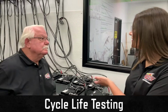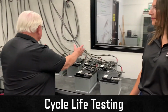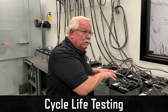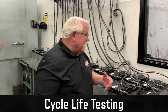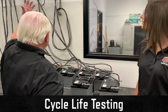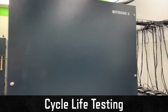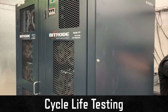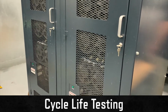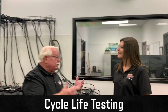So Gale, what kind of tests do we run over here? In this case, we're paralleling a large group of batteries where we're testing those all in similar situations at the same time. We may be charging or we may be discharging. We have all these connected through this machine here. This machine is an elaborate machine that has the ability to either charge or discharge at certain rates, but we don't need them in the water bath. We may need them only at 77 or 75 degrees.